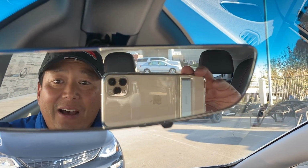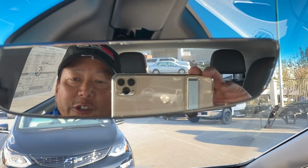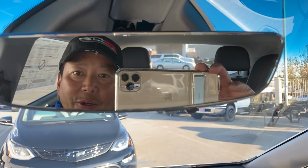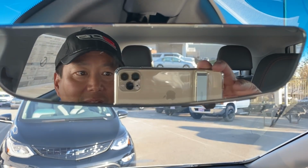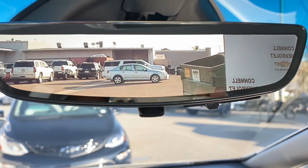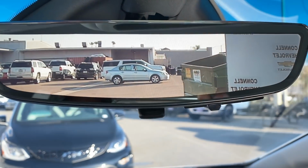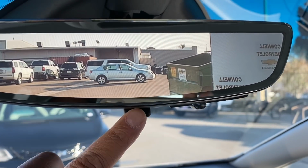Sorry I missed this feature in the Corvette, but here's a Chevy Bolt clip. This is found in all 3 LT trim level Corvettes. It's the new digital rearview mirror. Now you see me? Bam! Now you don't. Hi! Bye! This helps with your blind spots.